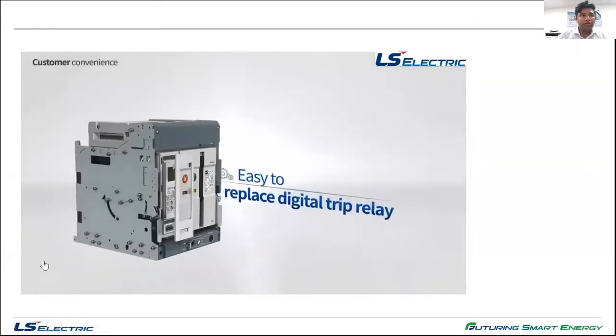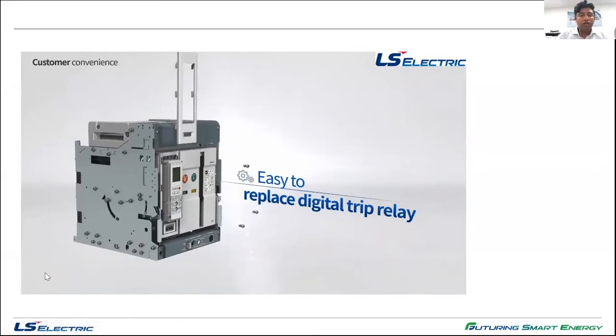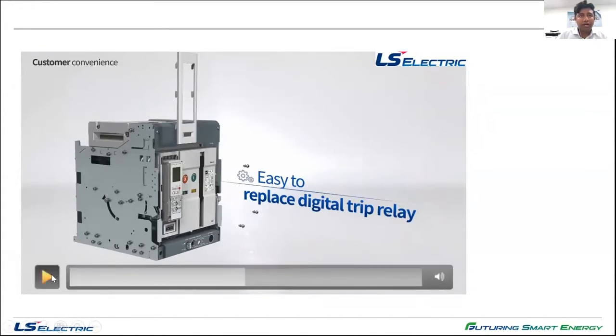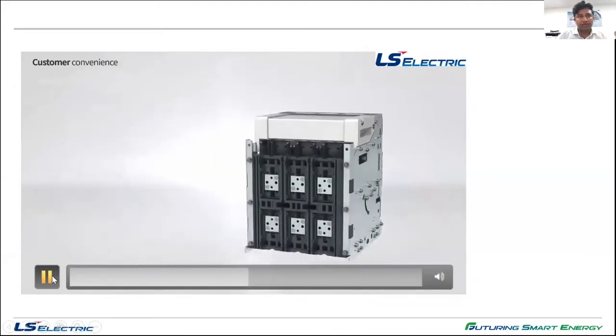Customer convenience: we normally call the trip unit the brain of the ACB. And very few manufacturers allow the replacement of trip relays. In fact, not only replacement, sometimes we can even upgrade the trip relay from the site. So with LS ACBs, you can remove the trip relay even without withdrawing the basic circuit breaker, only by removing the aux cover and then removing the 3 screws. It's a plug-in type of trip relay, and it can be easily taken out and replaced.